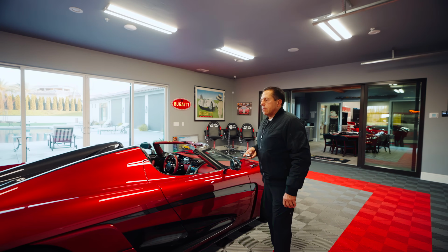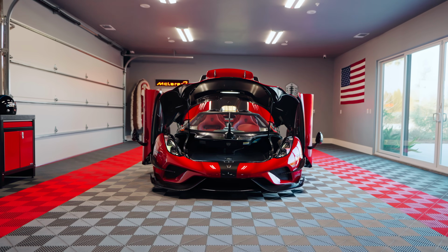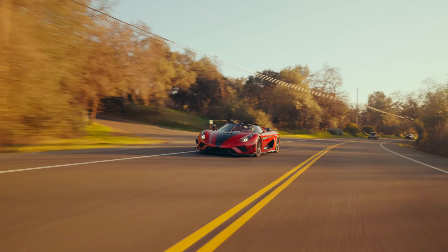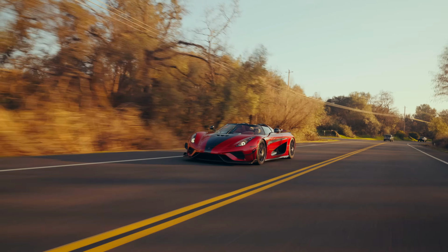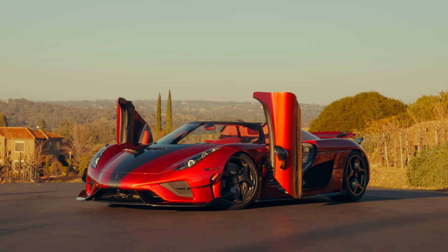Beyond the beautiful paintwork that was selected for this car, which is a one-of-one, it's an original Koenigsegg color where the black was removed and orange was added to make it glow even more. In different light conditions, the car just comes to life. It's a beautiful finish on the exterior.